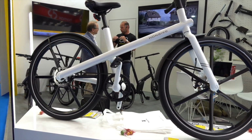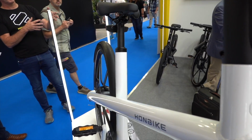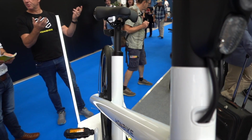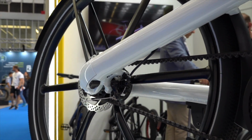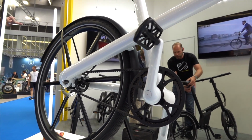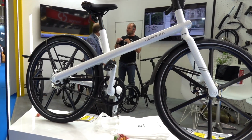Speaking of new, Honbike's latest U4 electric bike was on full display, showing off this wild-looking modified X-frame that takes an ultra-simplistic approach to e-bike design. It's not just a cool frame with a hidden battery, but it also sports a nice Gates carbon belt drive system for low noise and zero maintenance. This is definitely going to be a cool one to try out as soon as I can get my hands on one.